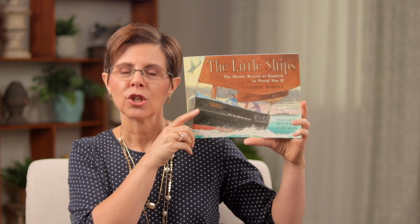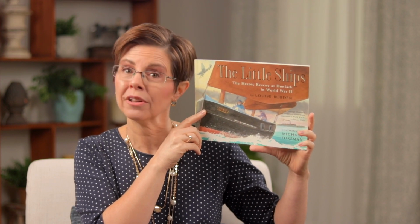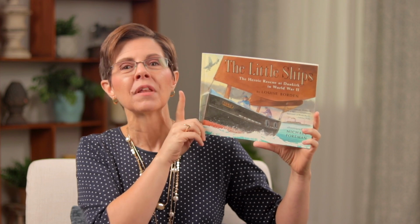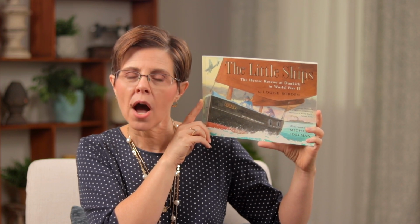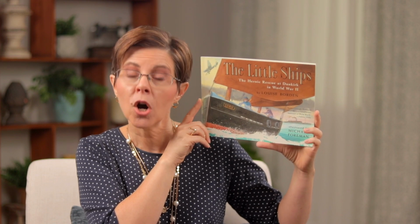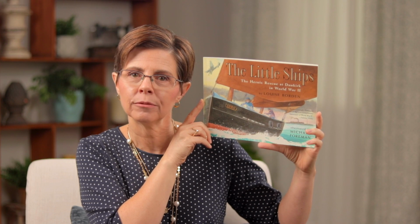The two bonus titles are both related to World War II. First is The Little Ships, the heroic rescue at Dunkirk in World War II by Louise Borden, same author as The Journey That Saved Curious George. This book highlights the brave English fishermen, civilians, who responded to the call to help their country and used their personal boats to rescue soldiers trapped across the English Channel.